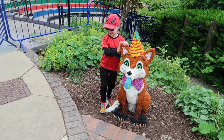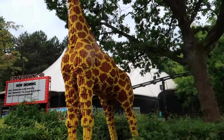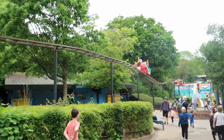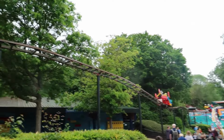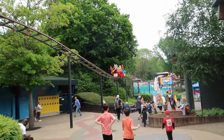Whoa. Well done, dude. Whoa. It's a big Lego set, huh? We've not done these before, these little cart things. They're quite fun. I think Blake might like them.